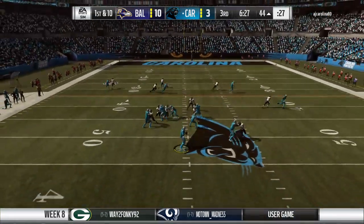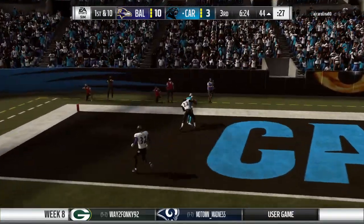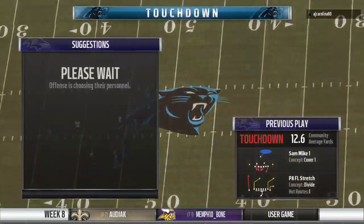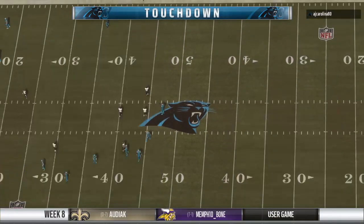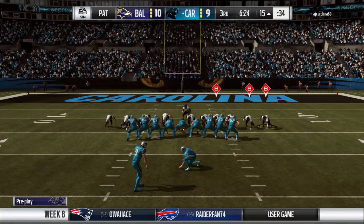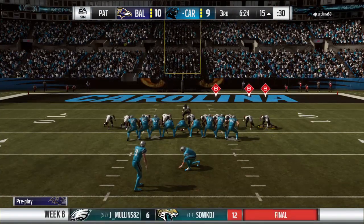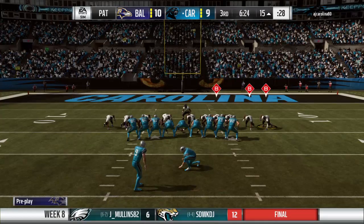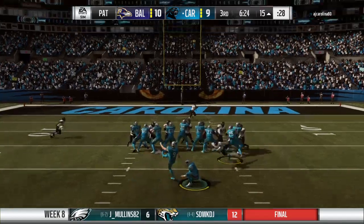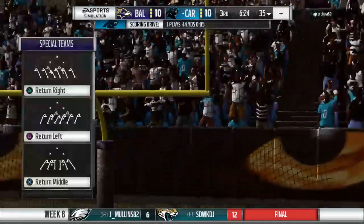Now a play fake here on first down. He's going to sling this deep downfield. He's got it for a Panther touchdown. DJ Moore, his 5th touchdown now on the year. And the Panthers are now an extra point away from tying up this game. Gano the extra point, and we are even at 10 apiece.